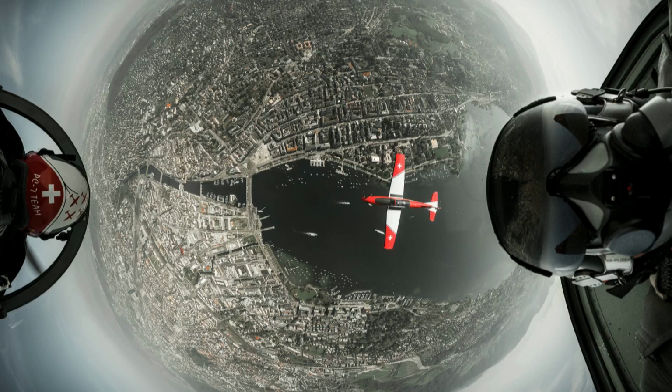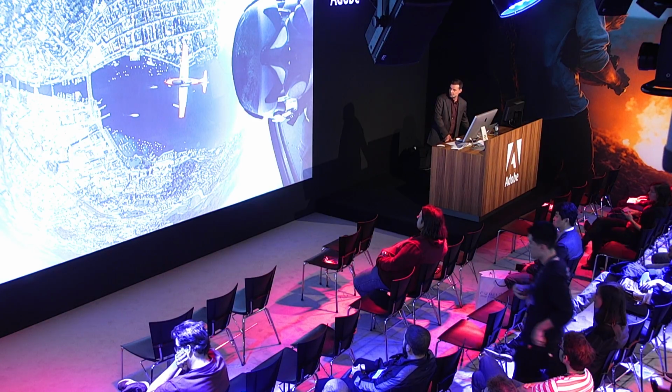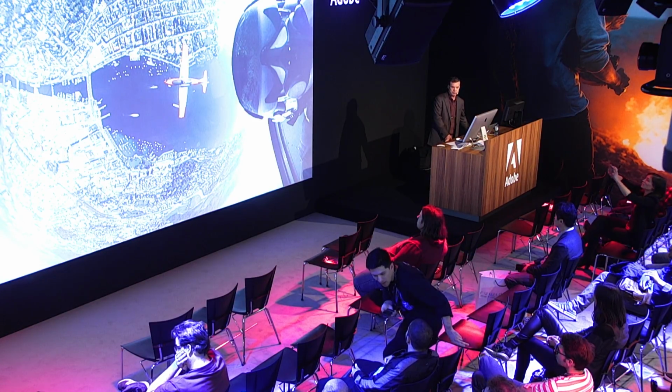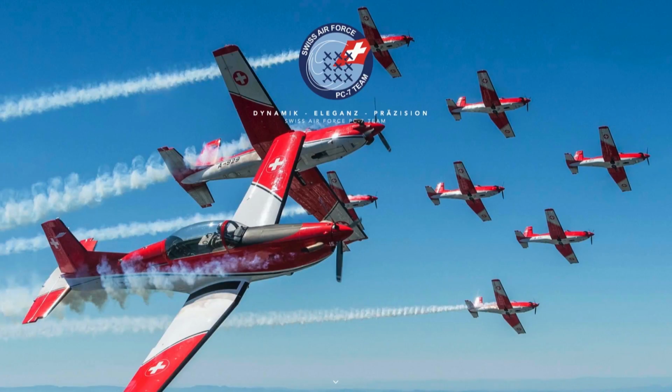Before we talk about 360 video, I show you one difficult example of a 360 still image. That was a flight with the Swiss Air Force training team with the PC-7. They make flight shows with a training plane PC-7, and that's a little planet version of a 360 photo above the city of Zurich. That's the team, and they do air shows in Switzerland and in neighbor countries. And that was the display.